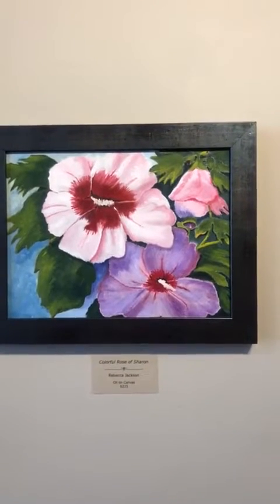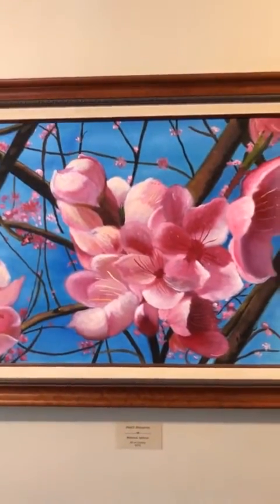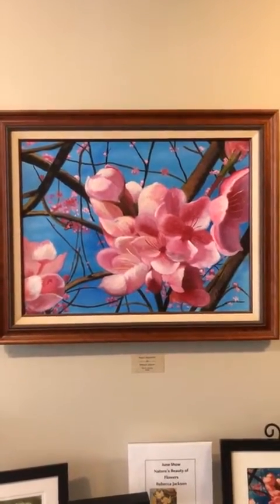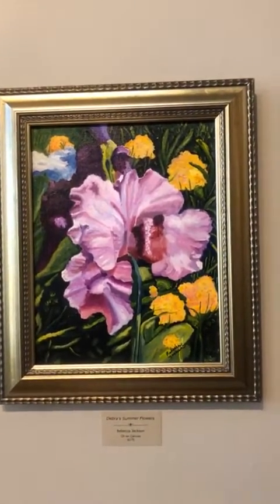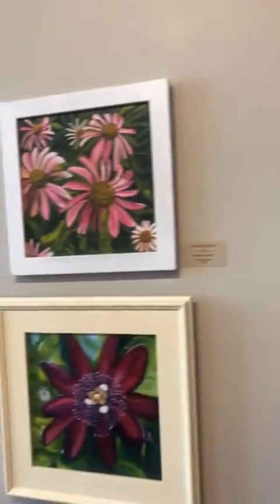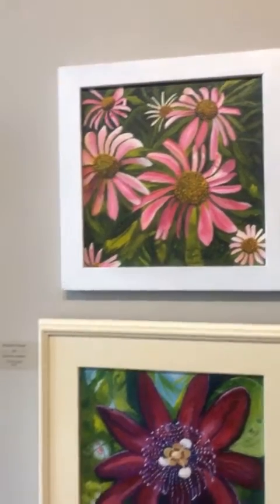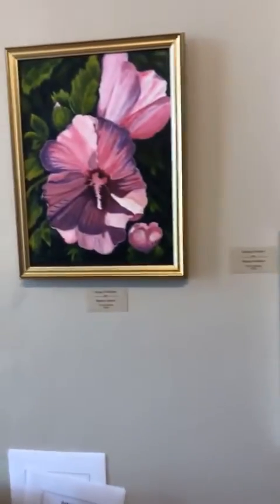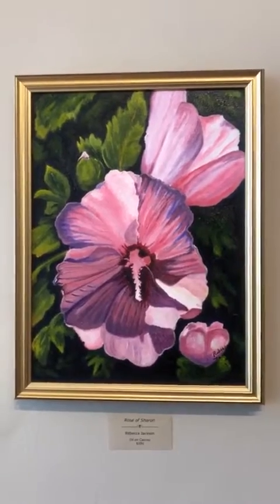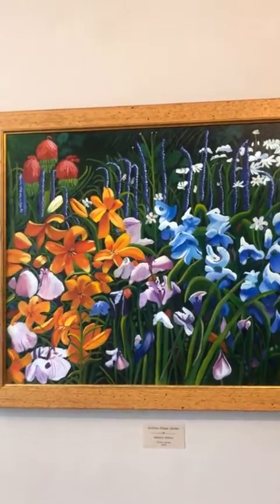And here we have Colorful Rose of Sharon, $2.25. Peach Blossoms for $4.75. I'm going to back up a little bit. This is a larger one. And Becky definitely likes to work in pinks. Here we have Deborah Summer Flowers for $2.75. And here we have Pink Cone Flowers for $2.75. And Passion Flower, also $2.75. Rose of Sharon, $2.50. Summer Flower Garden for $4.50.